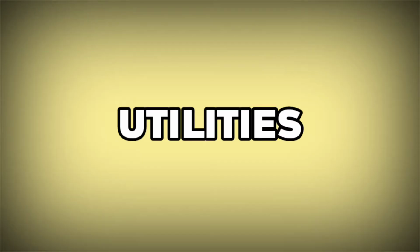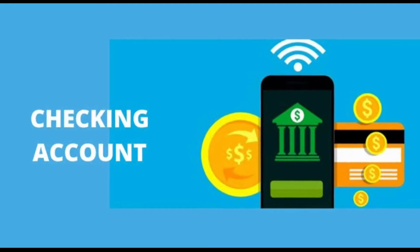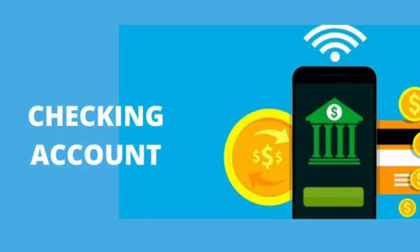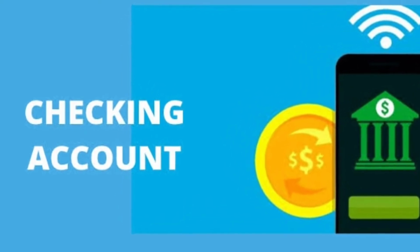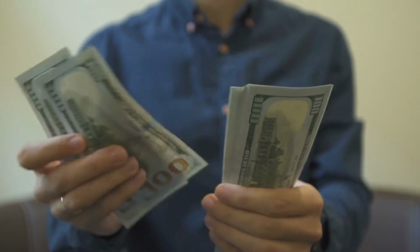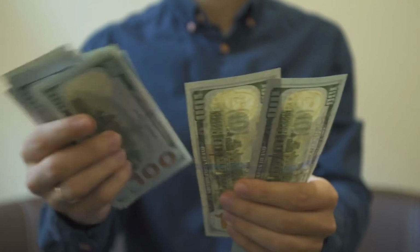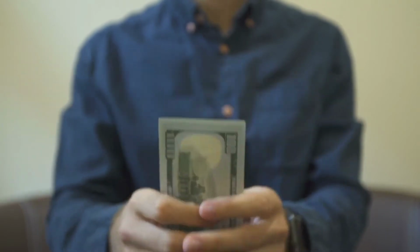Bills: housing, utilities, debt, car note, cell phone, internet, insurance, etc. The best way to make sure you keep your bills organized is to have a separate checking account to save for all of your upcoming bills. This way, when you get paid, you know exactly where to move your money. This will also tell you how much money you have to set aside for your upcoming bills.